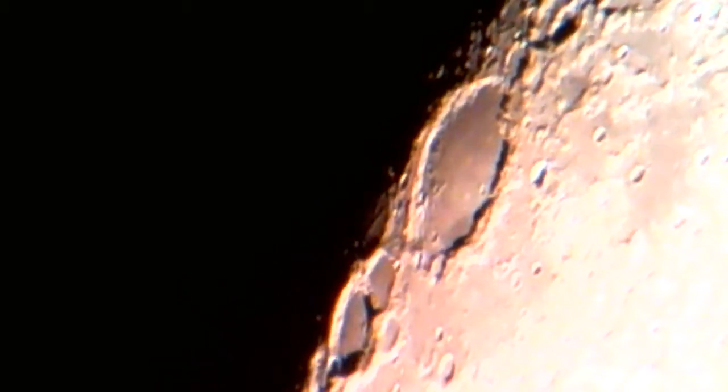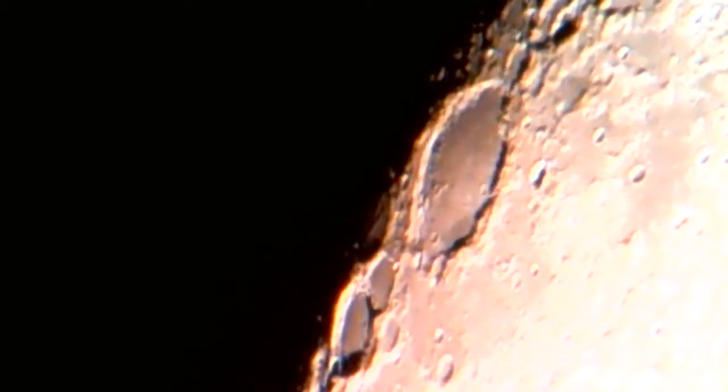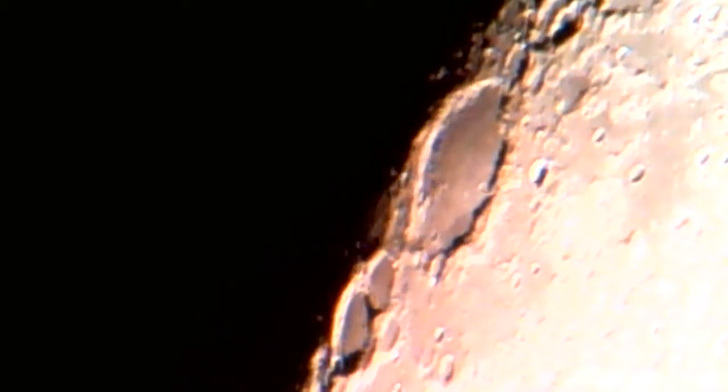But anyway, this formation, the very large crater, is Schickard. And give me a second. Okay, Schickard is 137 miles in diameter.